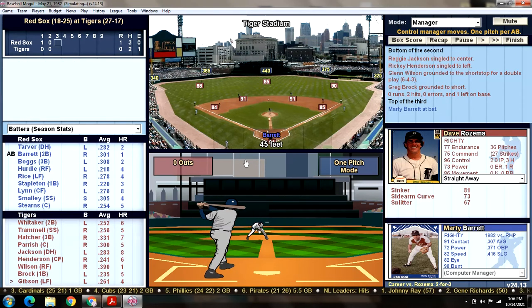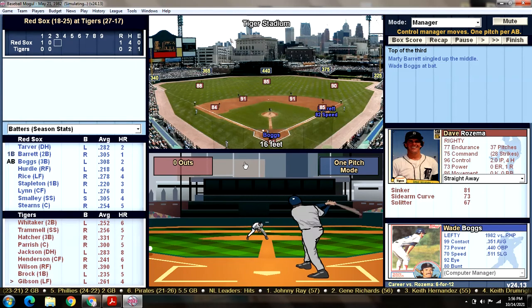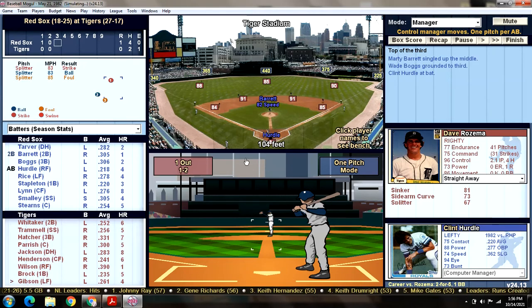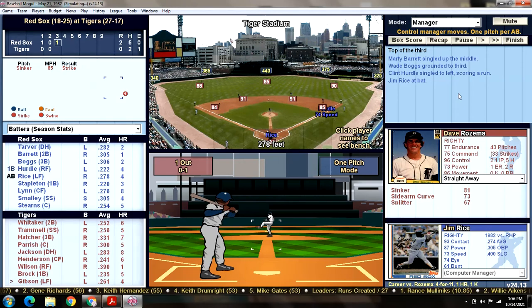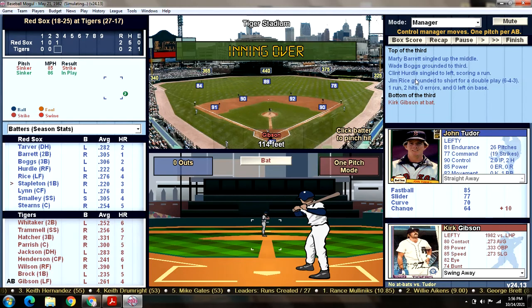Top of the third, Marty Barrett leading off with a base hit up the middle. Barrett is 2 for 2 on the day. Wade Boggs is up next. Ground ball to third. Go around the horn. No, of course not. Barrett safe at second. 1 down. Runner on second for Clint Hurdle. And Hurdle gets a hit, and it's 2-0 Boston. For a team that's 7 games under 500, they are crushing our best pitcher. Jim Rice up next with a ground ball to short, and it's a double play. Damage is done. It's 2-0 Boston.